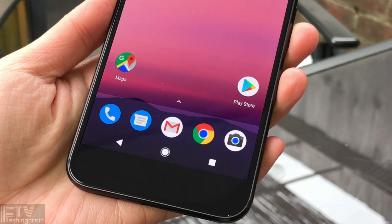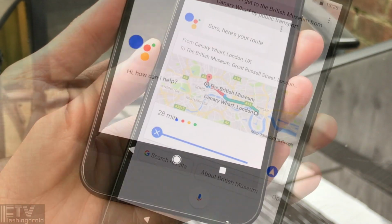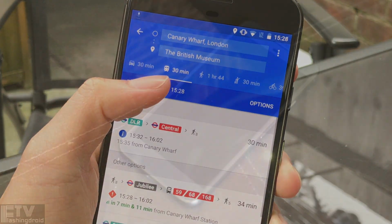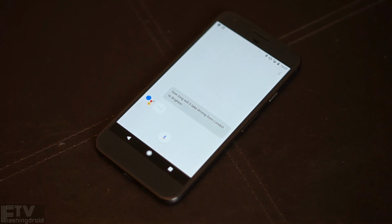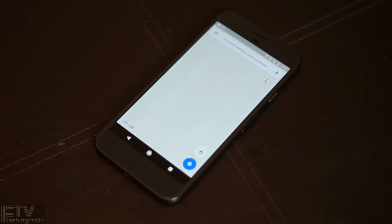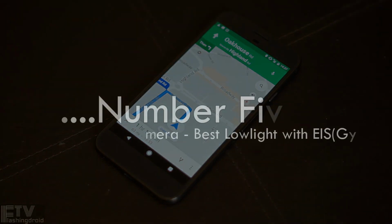Number 4. Okay Google, how can I get to the British Museum from Canary Wharf by public transport? Google Assistant is now crazy smart. See, it searched not only the destination or the route, but also by public transport, as I asked. Okay Google, how long will it take driving from London to Brighton? By car, the trip from London, UK to Brighton, UK is 1 hour and 57 minutes with moderate traffic. Okay Google, navigate me to Brighton. To be fair, I would never chat with my phone on the street. But if you are not sure where your destination is and unfortunately you are driving, then just ask, and it will navigate you there. Brilliant.